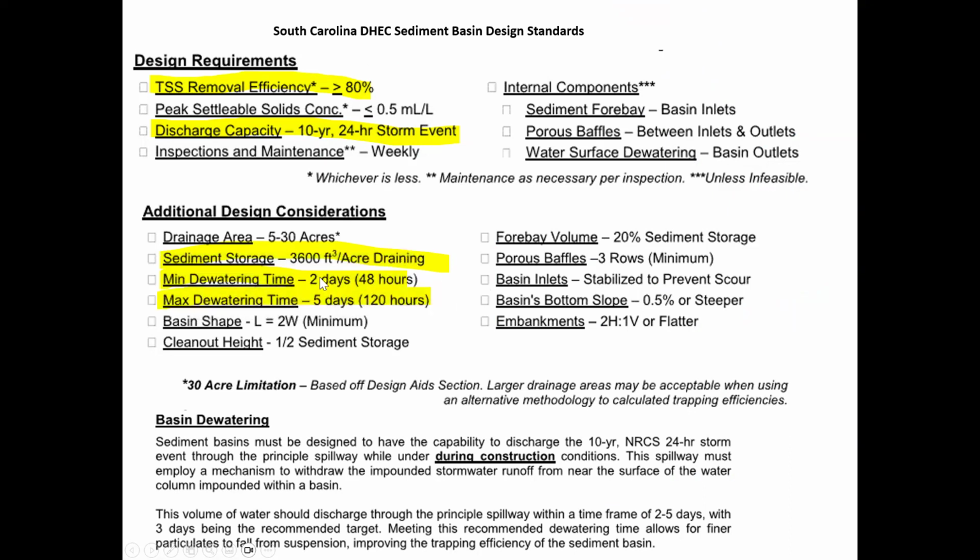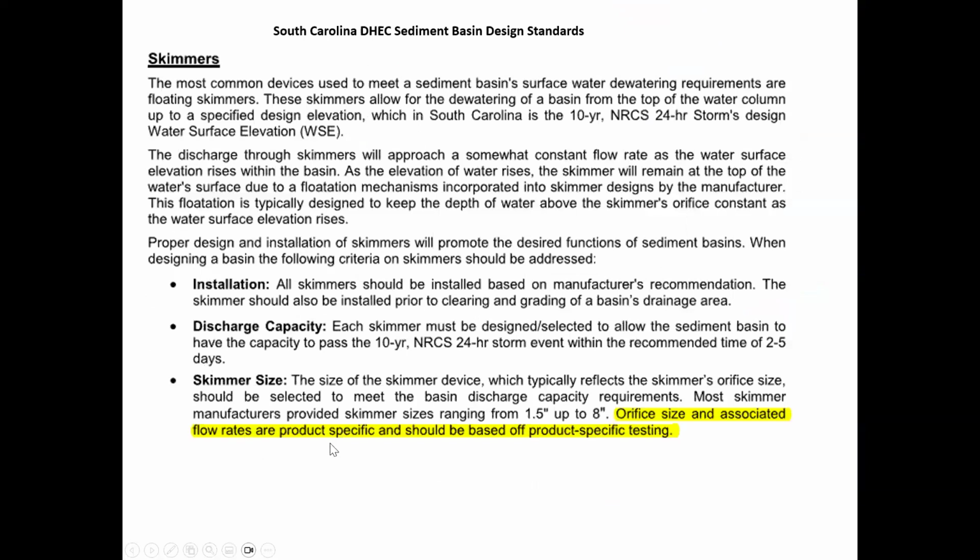And then they established a minimum and maximum time of 2 to 5 days for your sediment basin as far as the dewatering time. The other thing to point out here on skimmers, just highlight the orifice size and associated flow rates are product specific and should be based off product specific testing. Georgia also has a similar requirement to this.